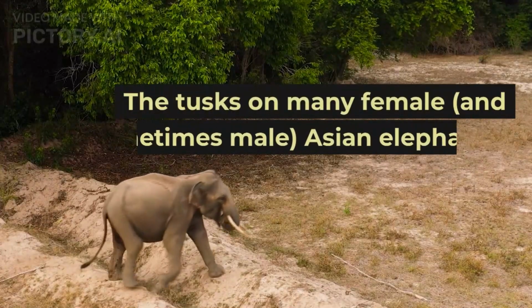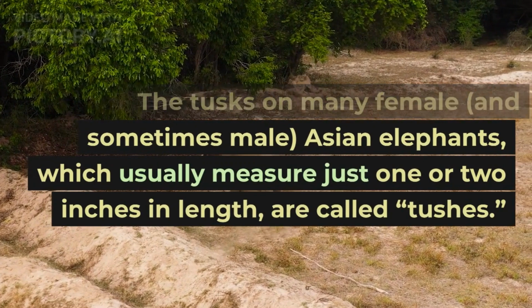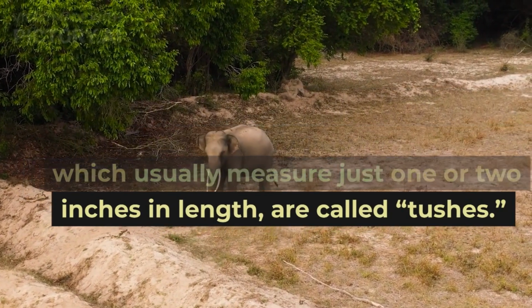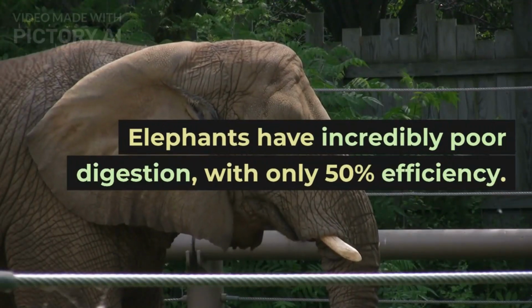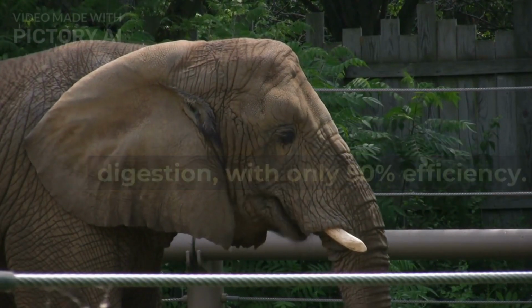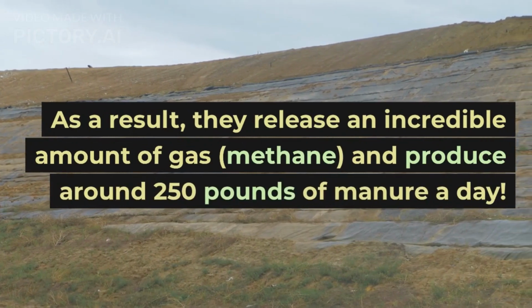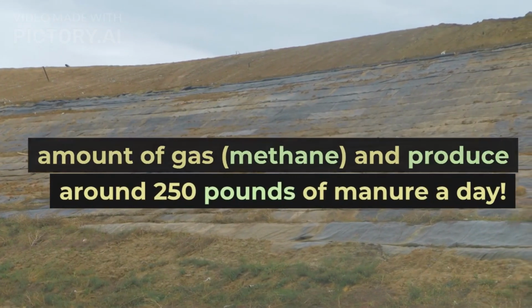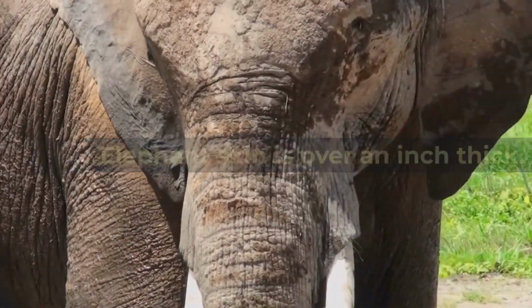The tusks on many female, and sometimes male, Asian elephants, which usually measure just 1 or 2 inches in length, are called tushes. Elephants have incredibly poor digestion, with only 50% efficiency. As a result, they release an incredible amount of gas, methane, and produce around 250 pounds of manure a day. Elephant skin is over an inch thick.